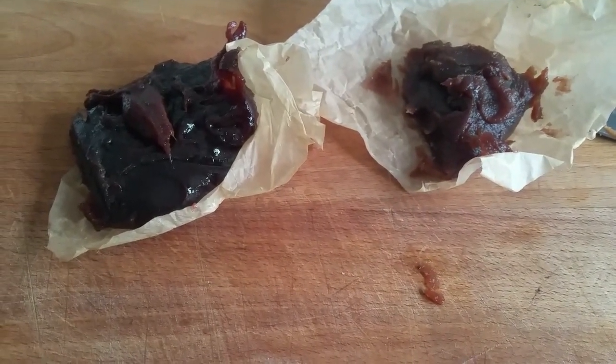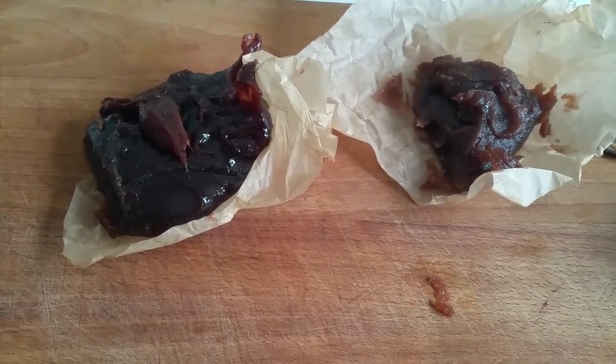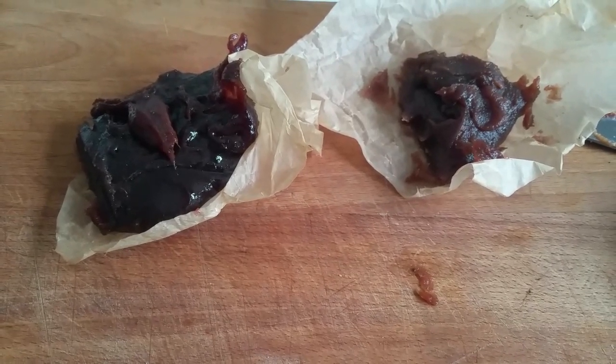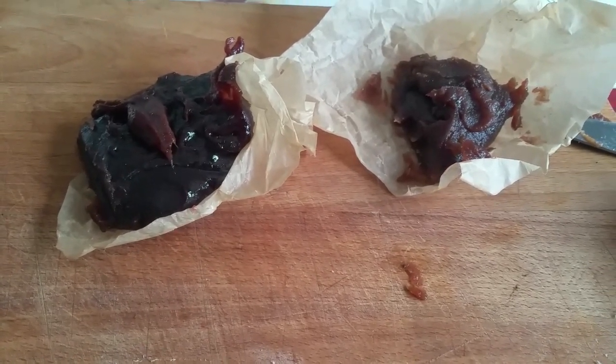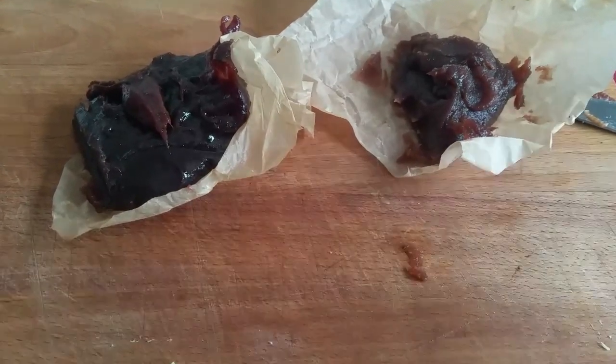Personally, I think I'll stick to chutney. I just don't like, even though I'm a sugar addict, super sweet things. Chutney's the way forward. Yeah, let's try that next time.